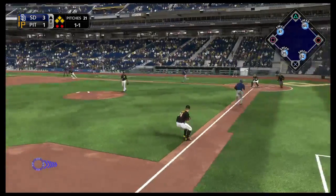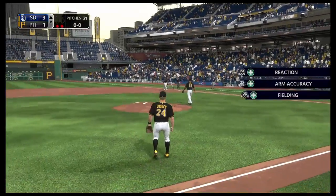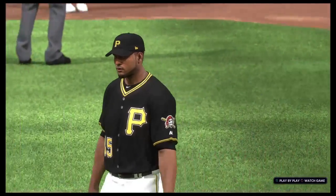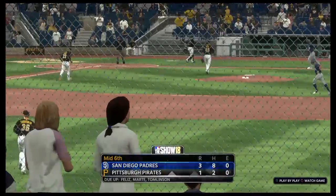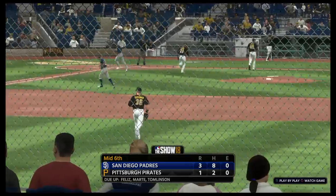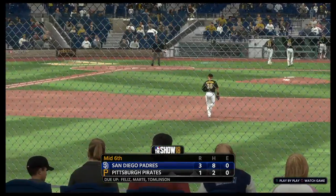Bunt attempt here as he gets this one down. Throw to first in time, and you got to question that decision as this side is retired. So 1 run on 1 hit, no errors, and 3 left. 9-1-2 scheduled to hit in the home half of the 6th. The Padres on top, 3-1.